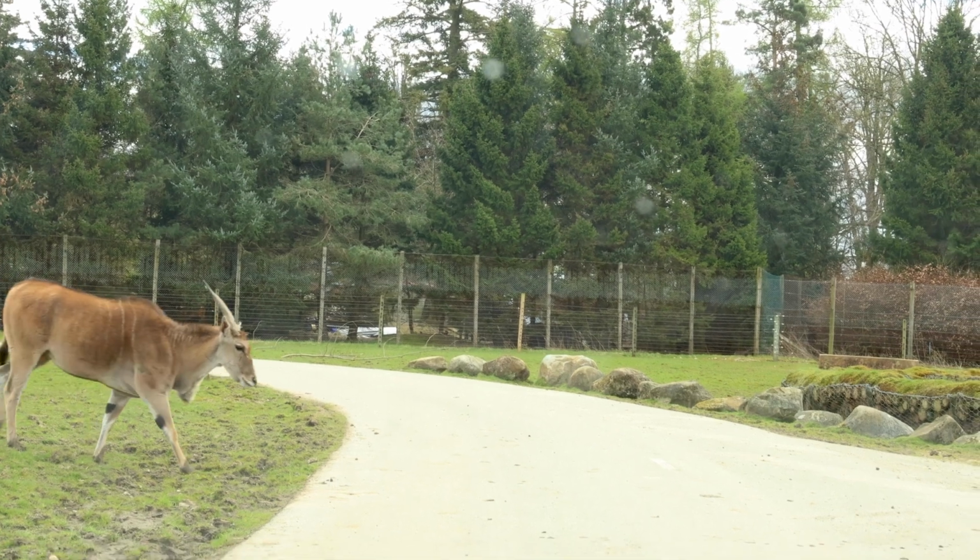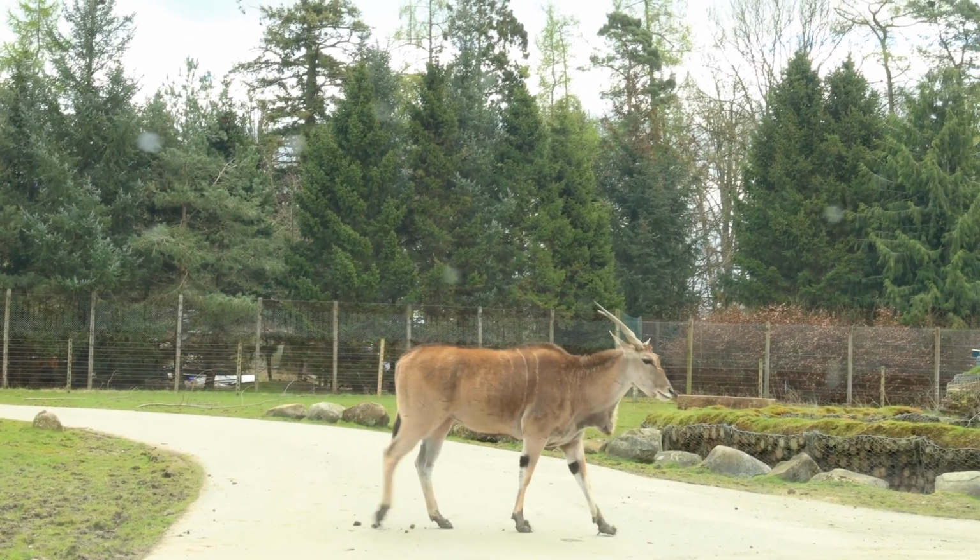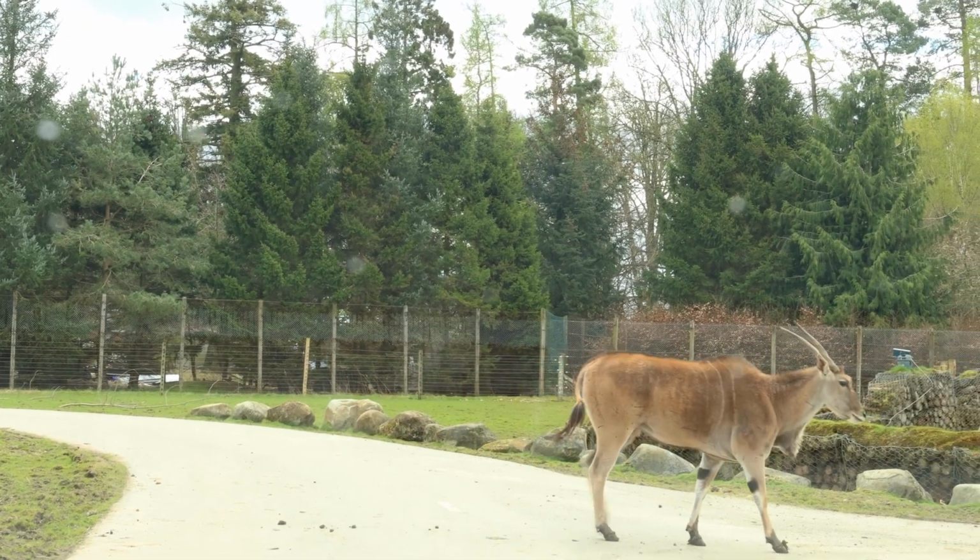Look, here he comes straight across. There's one going to walk across the road, straight across in front of us. Good morning, little eland.